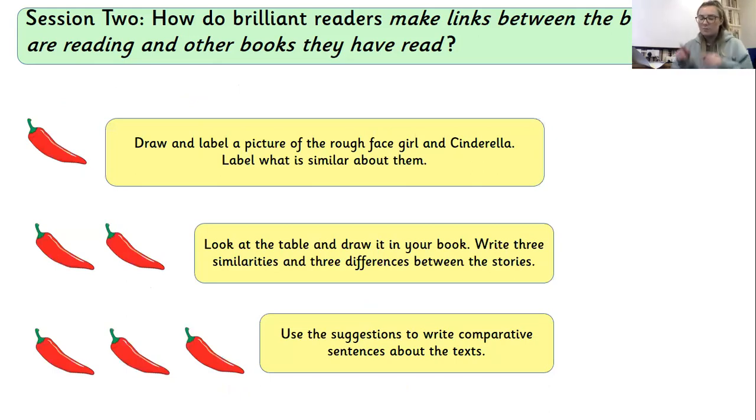And I want you to try and remember our lovely story, The Rough-Faced Girl, as well, because these are your jobs for today. If you're doing a 1 chili challenge, you are going to draw and label a picture of the rough-faced girl and Cinderella. So on one page do the rough-faced girl and on one page do Cinderella. And you're going to think about what's the same about both of them, what happened to both of them, and what's similar about both of their stories.